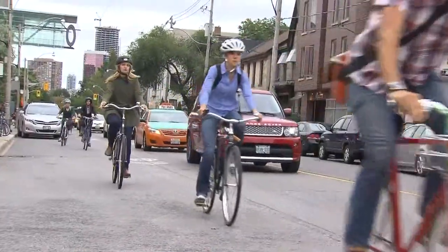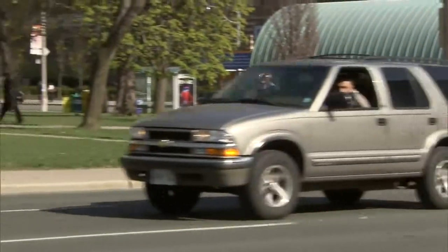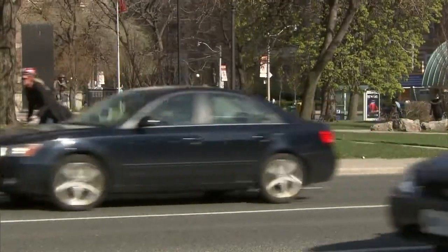They're going to narrow the lanes from 3.3 down to 3 meters, and that's going to open up some extra space to be able to widen the bike lanes on Harvard. That is a busy bike corridor, and if it works there, it can be applied across the city. There's one catch, according to Toronto's manager of cycling infrastructure.